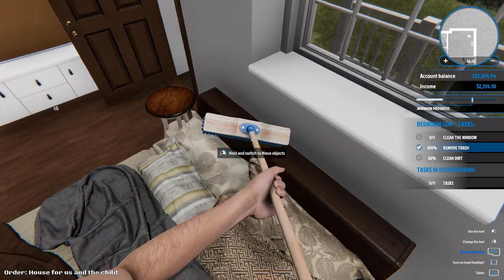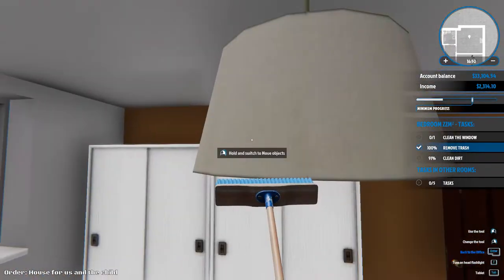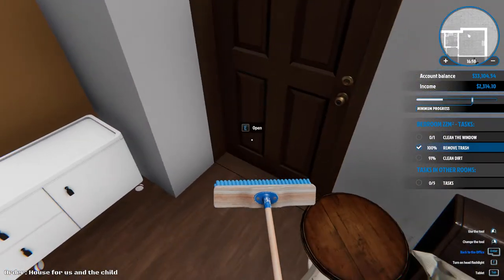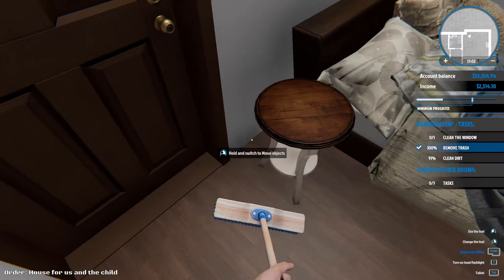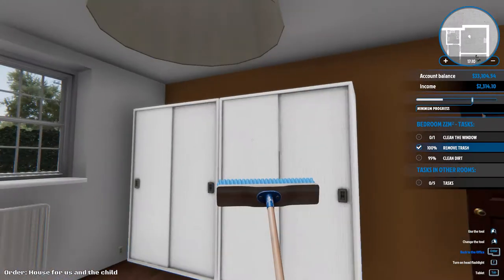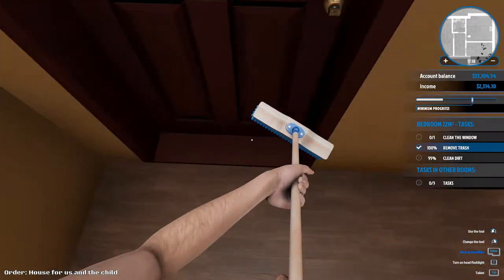So, we're at about, what, 82% on cleaning dirt. I think we've got everything in this room. I'm not sure. It's hard to tell. I don't know if you have to clean the lampshades. Let's close it. No hidden dirt. I guess, I think we got it. Oh, there's some right there. They're sneaky. They're sneaky. Okay. Nothing else in here. Not a little behind the door.